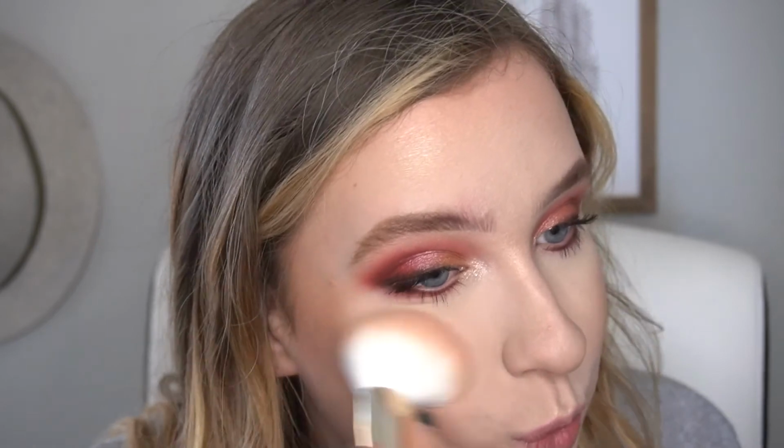Okay, for blush, I just got this in my BoxyCharm, but it is so good. It's the Ciate Marbled Light blush in Halo. This one. And I'm just gonna apply some of that to the cheeks. These Wet n Wild brushes make so much noise.